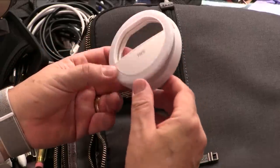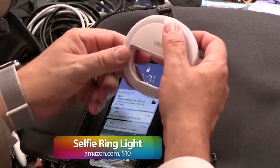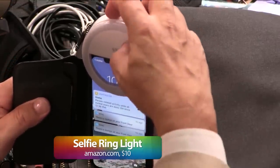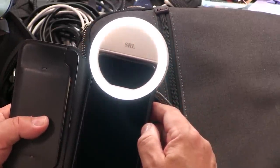What's that? You might wonder. What do you think that is? It's a light, like just in case you get lost? What if you want to take a selfie and it's dark? Okay. This goes right on there over the camera, and it's a light ring. It's not dead. Thank goodness. This is for the glamour selfie.